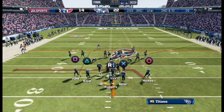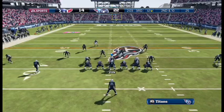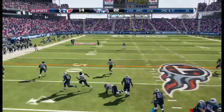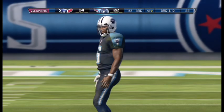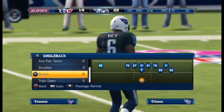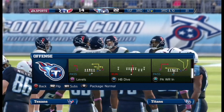Looks like they're in press coverage here. The quarterback's hollering out instructions. Second and 10. He's looking to go down the field here. Knocked down. What a good job by the defensive back that time. That ball was thrown beautifully down the field. High arcing throw, but the defensive back in great position knocks it down.